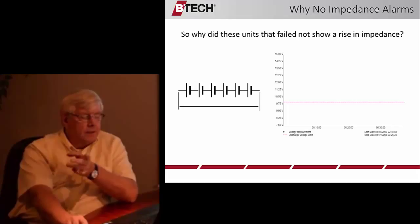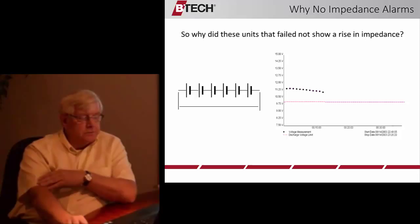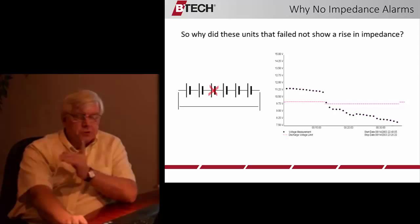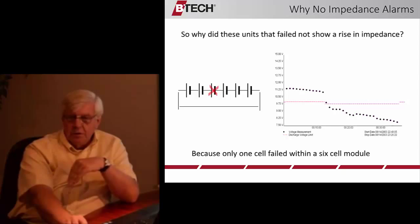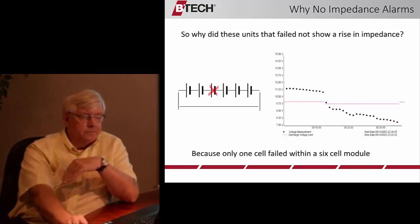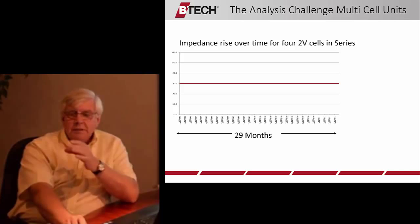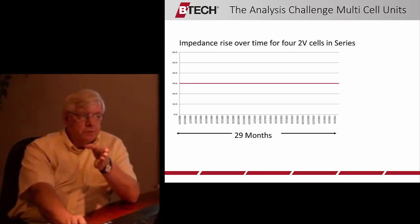What you can have is a battery here, okay? The moment one cell fails, simple as that. That's what's happening. Just because only one cell failed within a 6-volt module, you actually have lost that unit for capacity within the discharge. The next example is going to show you what happens. This is what I'm going to show you here, actually four 2-volt blocks that happen to be side by side in a large battery. They're VRLA, but they're 2-volt units.